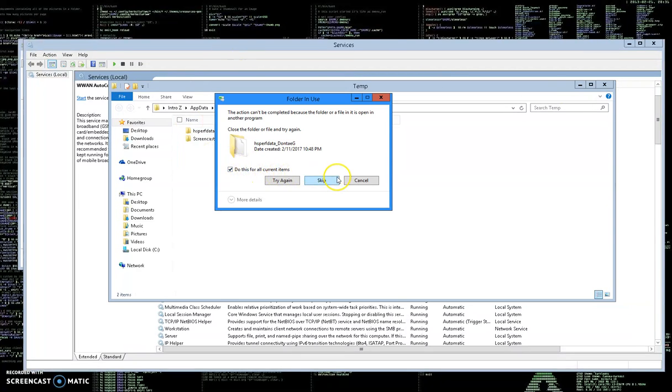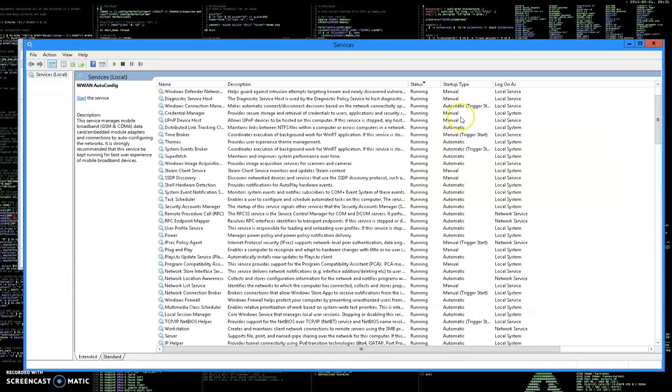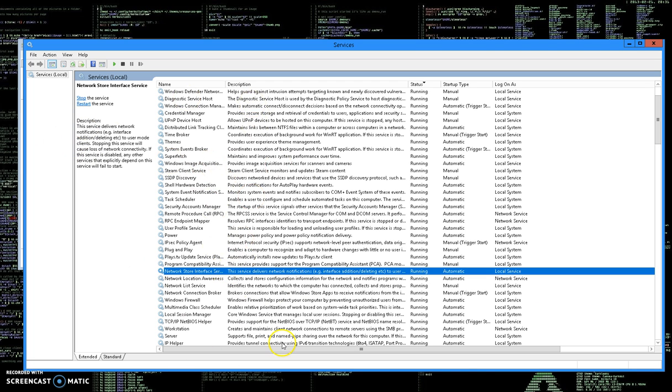If you can't delete it right now, it's because you're using it in a program. This is just temporary files that are stored on your computer. Just click skip if it's using it and delete all the junk in that folder. There's a lot of stuff in that folder that it'll delete. Make sure you delete it out of your recycling bin, and your PC will run fine now.